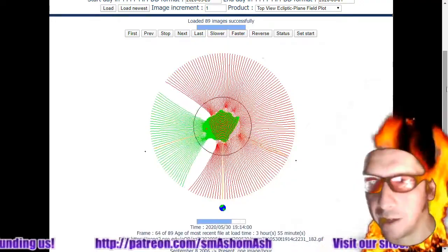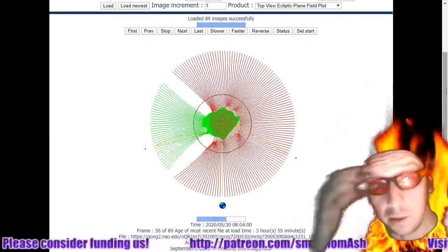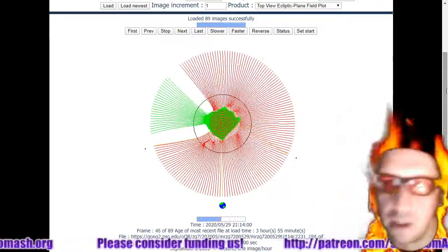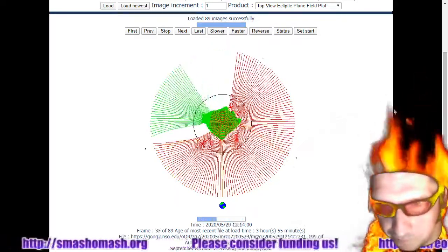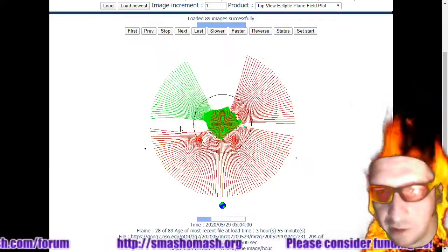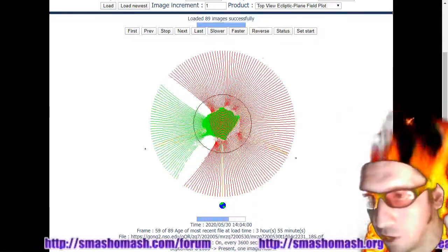Here's some more magnetic data. It's the top view ecliptic plane field plot. The data is nearly 4 hours old today, not quite as old as it was yesterday when we covered it. And we are about to move into the North Pole-oriented current sheet, shown here in green. I'm going to give it less than 24 hours. When we make our video tomorrow on daily space weather, we should be in the North Pole-oriented current sheet.